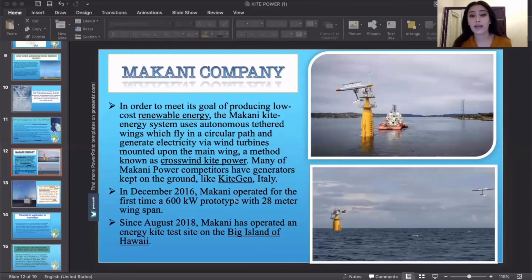The Mechanic Technologies is a California-based company that develops airborne wind turbines. Makani is a leader in the development of airborne wind power extraction systems. A major research and development project called Makani Power, funded by Google.org, is investigating the use of kites in harnessing high-altitude wind currents to generate electricity. Many of Makani Power's competitors have generators kept on the ground, like the Italian company Kite. The electricity is transmitted to the ground via an electrical cable within the kite's tether. Several patent applications have been made, and some have been granted. In December 2016, Makani operated for the first time a 600 kilowatt prototype with a 28-meter wingspan.